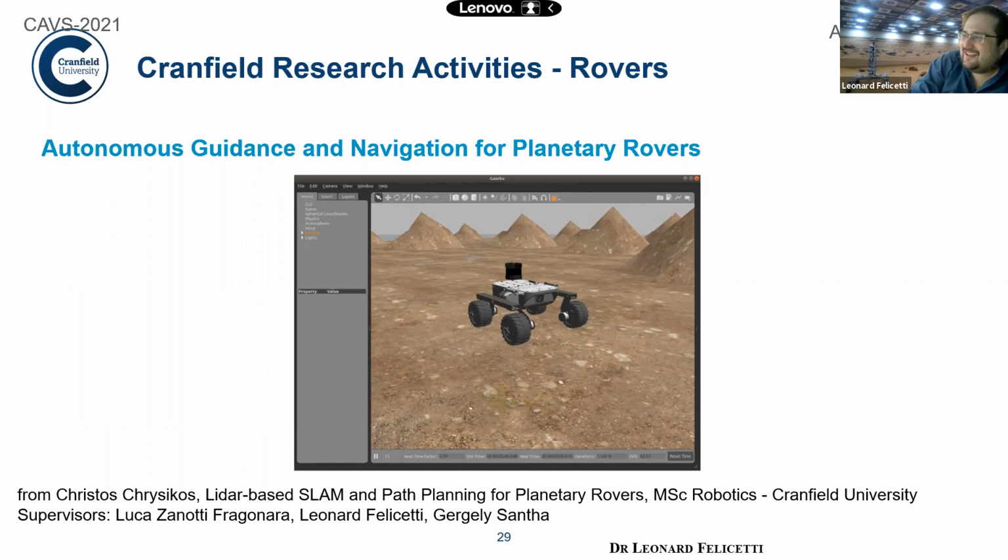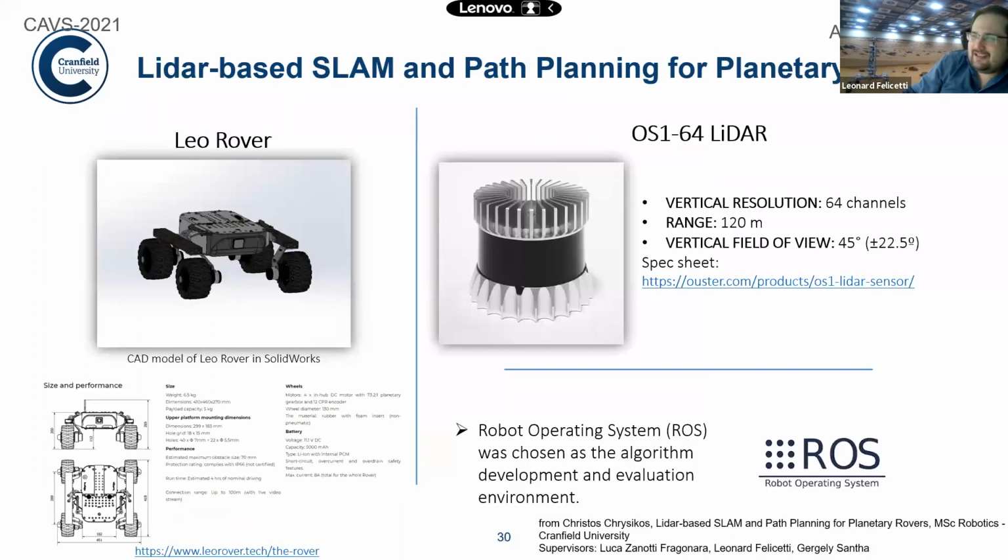And we wanted to use a LiDAR that was in our lab. Well, then COVID happened last year. We couldn't do experiments, but we are hoping that we can do this year. What we did is simulating it. So the two devices are those ones.